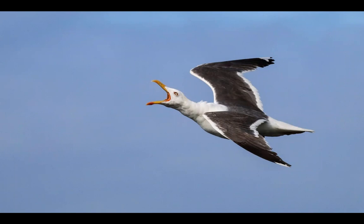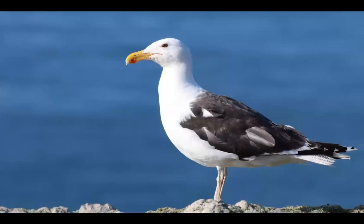Now, the final gull species to breed on the island is also the UK's largest and the world's largest, the great black-backed gull. And there's around 108 pairs of great black-backed gull around the island.